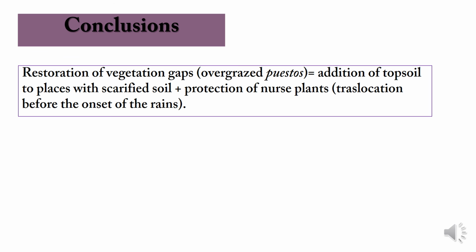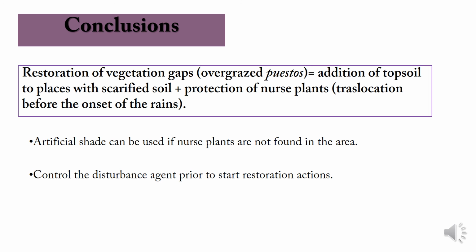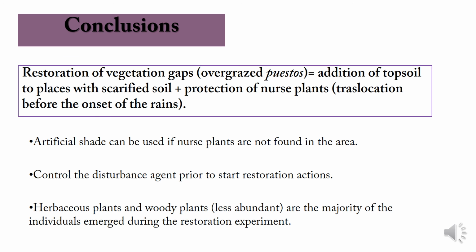The restoration of vegetation gaps, overgrassed puestos, is possible if we add topsoil from Chaco Forest to places with scarified soil and protection with nurse plants. All these activities are performed before the onset of the rains. Artificial shade can be used if nurse plants are not found in the area. It is important to control the disturbance agent prior to starting restoration actions.